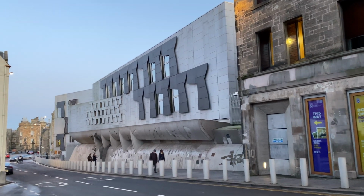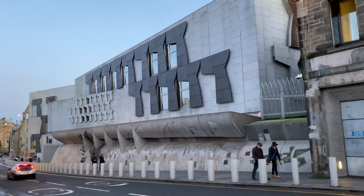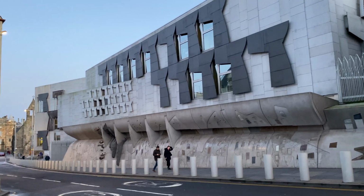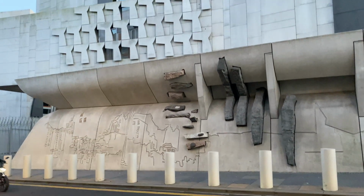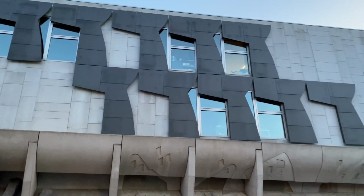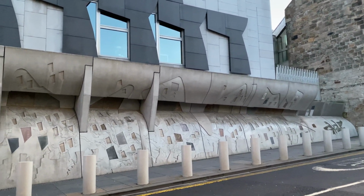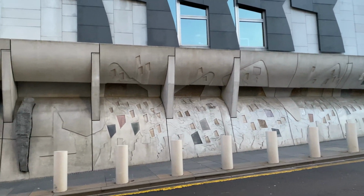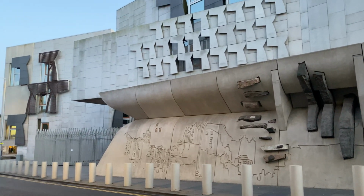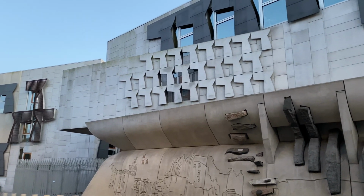This is the Scottish Parliament. Now you'll notice it doesn't look as old as the other buildings. It's new and very modern. It officially opened in 2004. It was designed by a Spanish architect, Enric Miralles. A lot of people didn't like it, a lot of people did. It is different, but to me, it sums up Edinburgh.